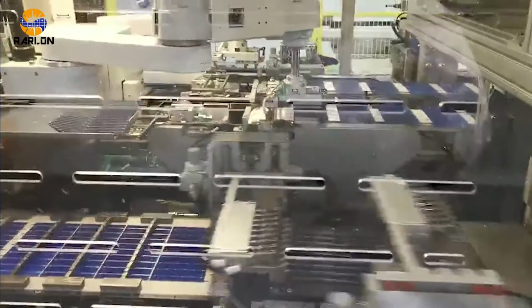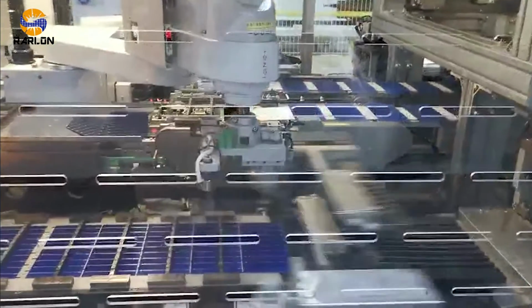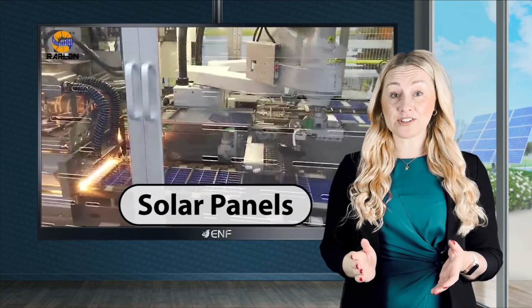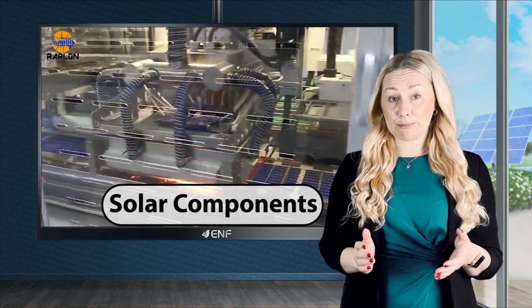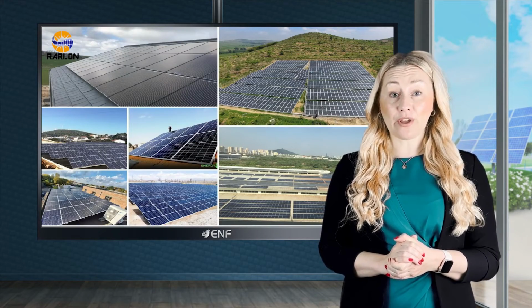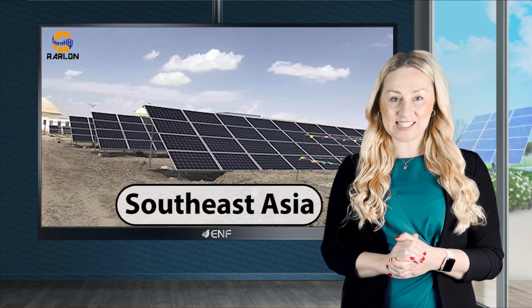For more than 10 years, Rarlon Photovoltaic Technology has specialised in the research, development and production of solar photovoltaic solutions. We are a professional manufacturer and supplier of green energy products, including solar panels, solar systems and solar components. Currently, Rarlon Solar exports solar products to many countries around the world, with the main focus on Europe, South America, the Middle East, Africa and Southeast Asia.